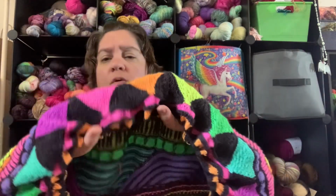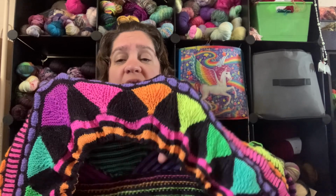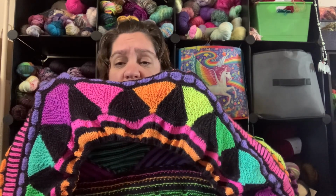Now I'm working on underneath the triangles. We have a wavy border. You can kind of see. That is do as much as what you have yarn for. I have lots of options for yarn. So I am going to do one of each color. So it's going to have 6 of the colored stripes going down. I've used more because I've used a couple different shades of purple in it, but it's just gonna have pink, orange, yellow, green, blue, and purple.